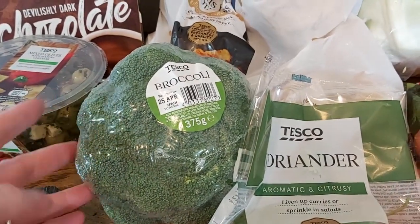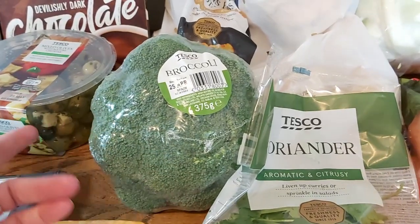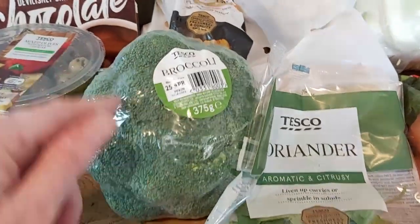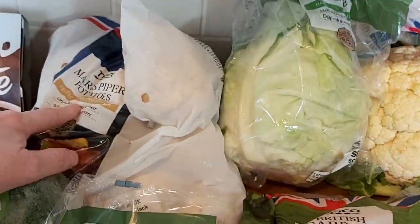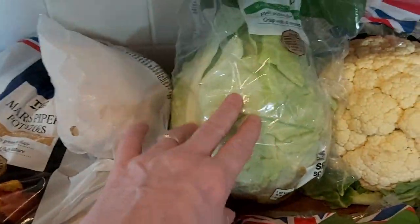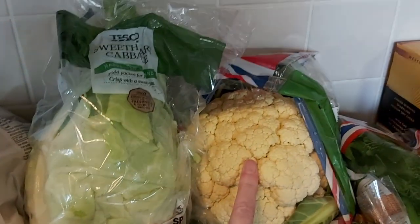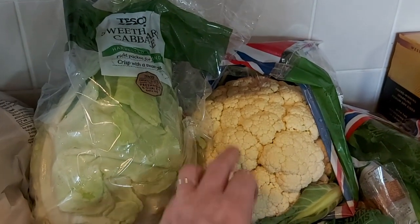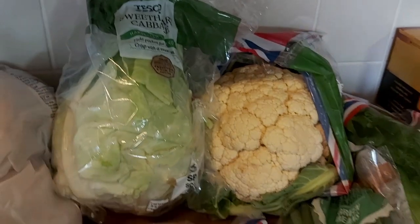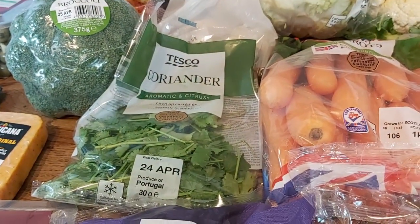Some broccoli, and I've had the tender stem broccoli for a few weeks, so I thought I would try the normal head of broccoli. Some Maris Piper potatoes. They're on an Aldi price match at the moment, and so I think is this sweetheart cabbage and the cauliflower. And last week's cauliflower was really small, and this one is really huge. So I'm definitely going to get 2 times 4 meals out of that at least. Some coriander, and that will be for probably some guacamole.